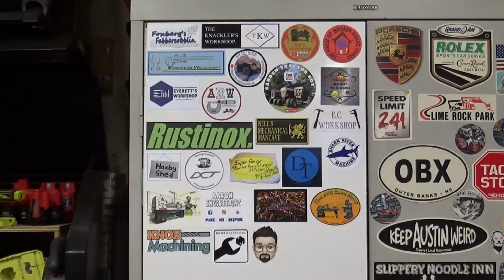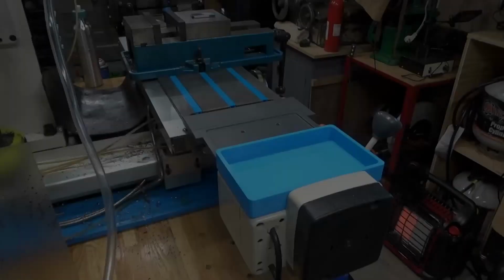Alright, so I've got all the new stickers up on the board there, starting below and beside Rusty Knox. So you guys are all in good company, and thanks again, guys. I appreciate it. I love the stickers, and I love the community that we've got going here. So let's take a look at these 3D printed parts.